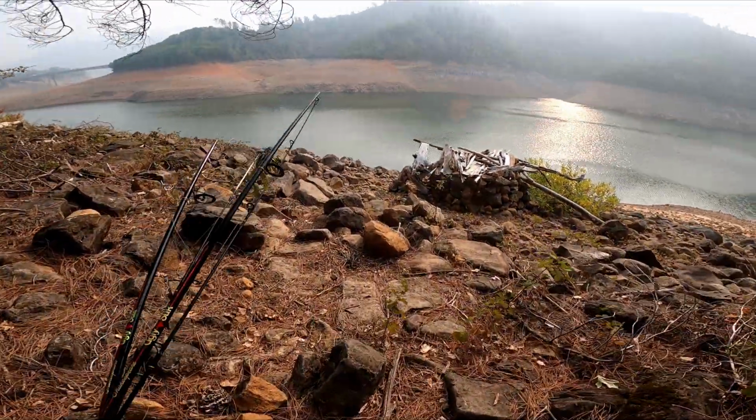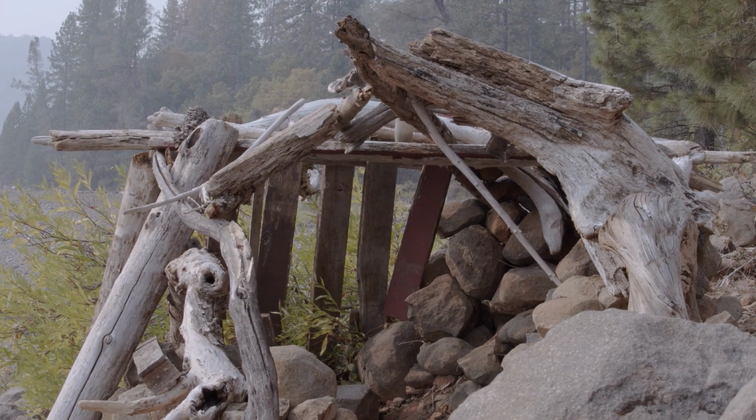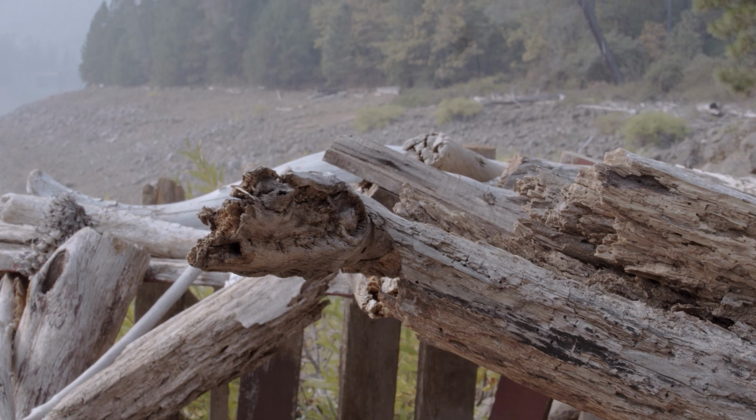There is a little house right here if any of you are looking for a temporary rental. It'd be pretty cool to live in this thing.